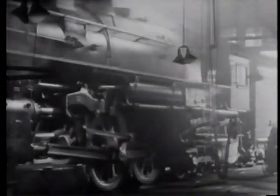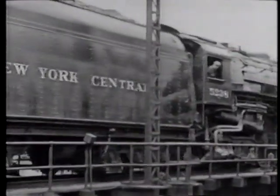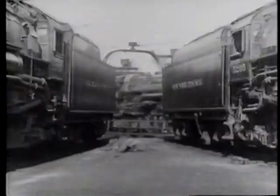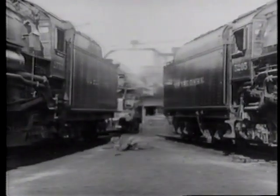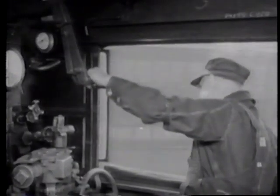At last, the time comes when the prepared locomotive must be moved out to the ready track. It's an inspiring sight to see these monsters roll majestically out of their stalls. They stand panting like racehorses, and they are swung around to the outgoing track. They almost seem alive to the men who work with them, and each one appears to have a personality all its own. It's easy to see why the locomotive has such a strong appeal for the average person.